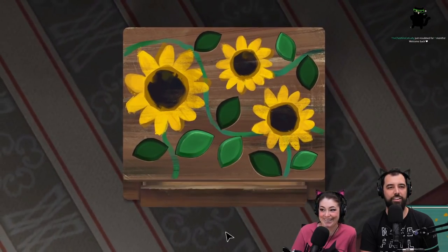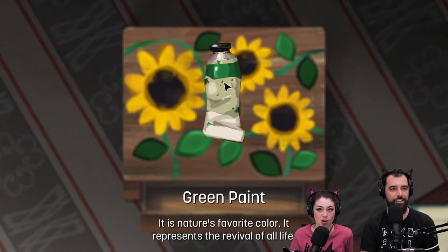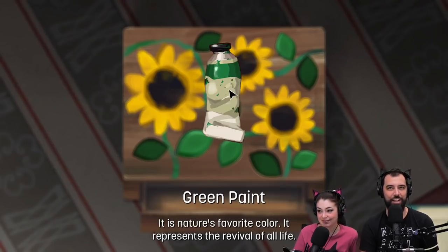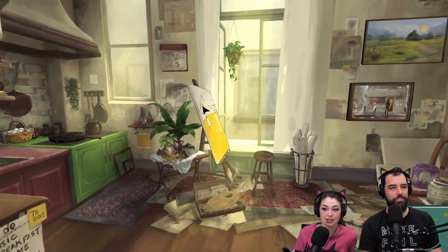Oh. Why is there a mystery within our own house? When did I put this here? She actually has like a home intruder living in the walls. What if it's not a happy, chill game? Yeah. Okay. Green paint. Hey, maybe I can... Oh, I can work on my painting! I can fill in the green part! Remember? Right. Yeah.